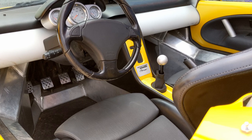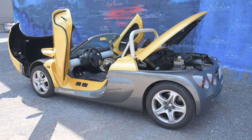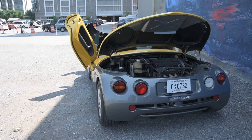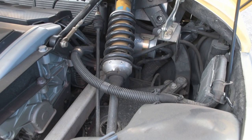Now, remember those two little handles near the side sill under the door? Those open up the trunk and the hood, which make this car look incredible. As much as this might be an inexpensive sports car, look how wild it looks. And it gives away that this is a mid-engine car. This four-cylinder makes just 150 horsepower, but that's more than enough. Look at this racy, adjustable Bilstein suspension.